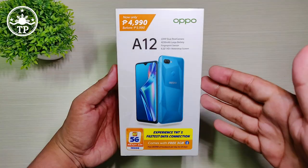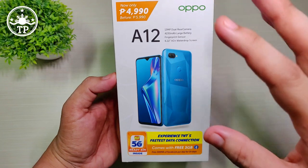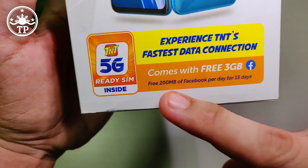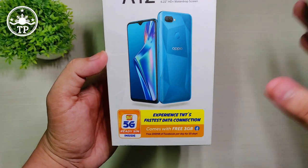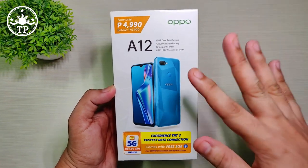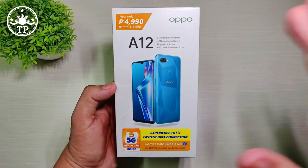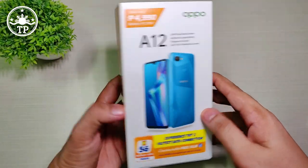Okay, so as you can see here on the paper sleeve, some of the advantages of getting the Smart TNT OPPO A12 4G LTE variant is that this one already comes with a Smart or TNT 5G ready SIM card. This one already comes with free 3GB of Facebook. So that's free 200 MB of Facebook per day for 15 days. On top of that, you get free 1GB of data upon SIM activation valid for 3 days. You also get free 1GB of data upon loading 100 pesos within the first 3 days. And then additionally, you get 500 MB for every 150 pesos accumulated load in the first 12 months. So when you add all of that, you do get lots of free data allocation when you purchase the Smart TNT OPPO A12 prepaid bundle.